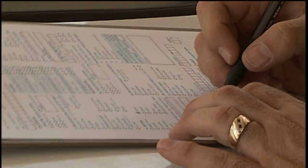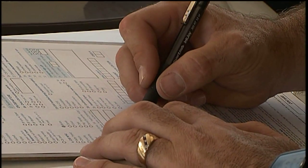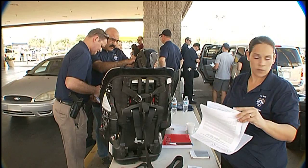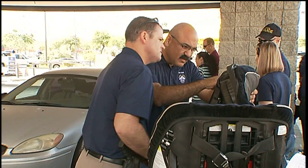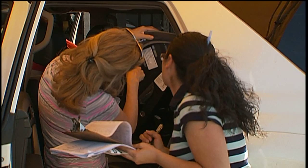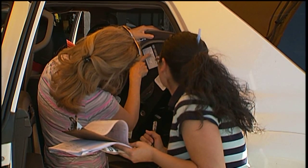What's the model number when you get it? The inspection began with a car seat recall and expiration check. Does that have a manufacturer's date? Yeah, 4 of 12. Yes, car seats do expire, about 6 to 7 years from the date they were manufactured.